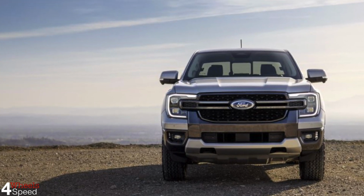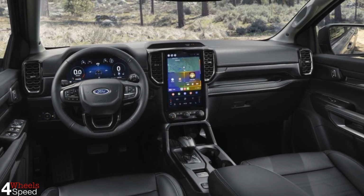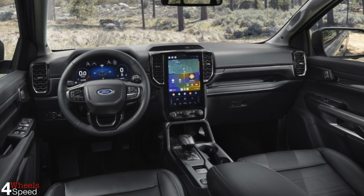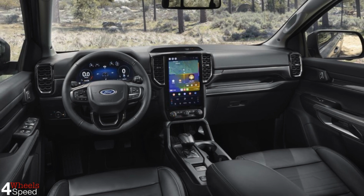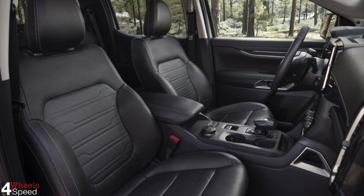The max tow rating remains 7,500 pounds with the available trailer tow package, which also includes an integrated trailer brake controller. As with the F-150, owners can check trailer lights using a phone app.